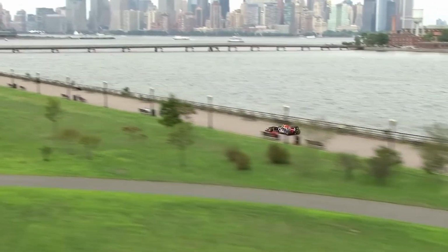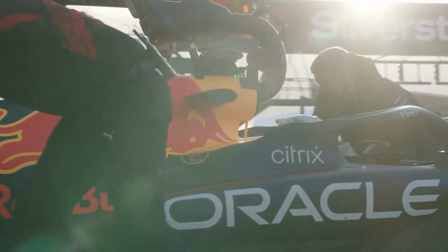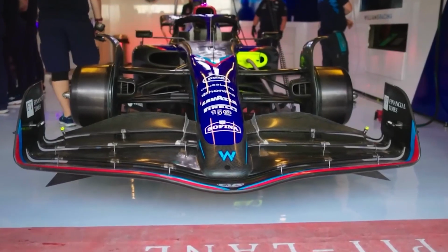With far fewer technical freedoms compared to previous years, this meant only one thing, and it was done to build more similar car designs throughout the field, which was intended for a long time to give birth to closer competition.